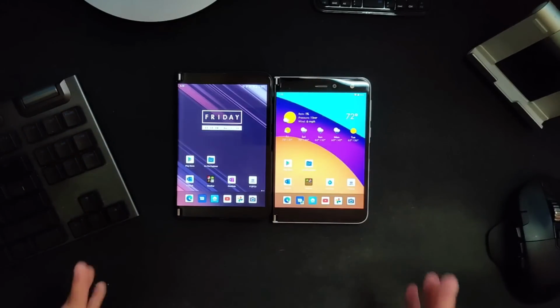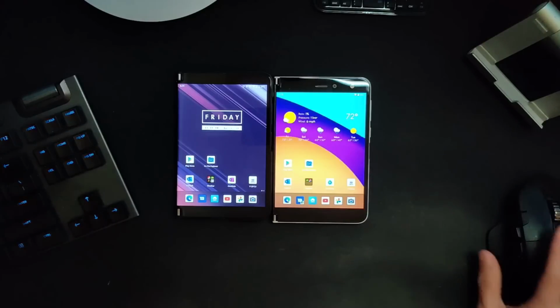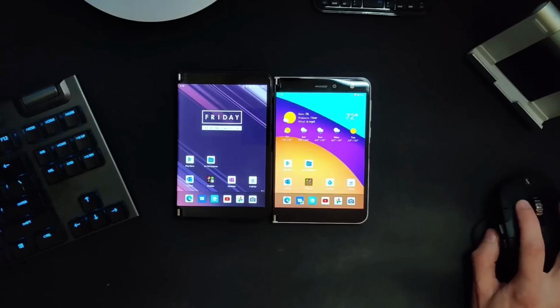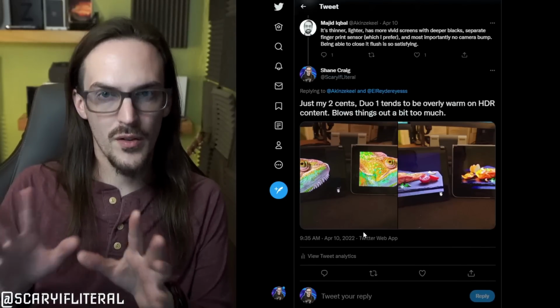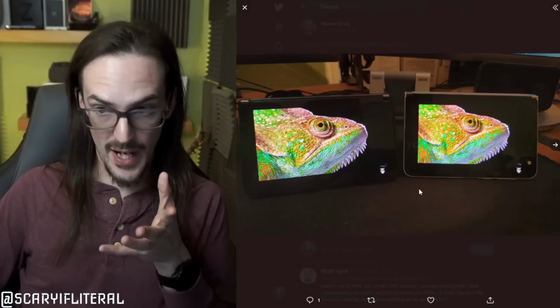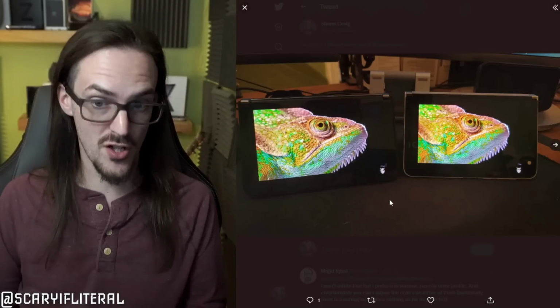Now, some people will say that there is a difference in the color reproduction, and that's something that I've actually noticed myself, and I believe I have an example here that I can give us. So this was on a little thread here on Twitter where I was having a conversation about the color reproduction, and I can show you here. This is Duo 1, this is Duo 2. This is on HDR content. They both are HDR enabled.